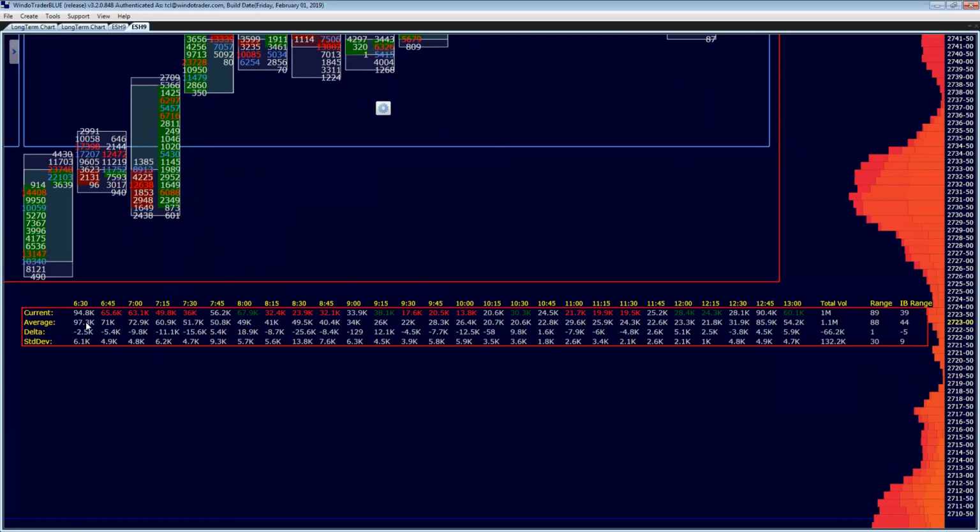The delta, or the difference. And then we compare it to one standard deviation. If it's within one standard deviation, we paint it white. If it's below one standard deviation, then we paint it red. And if it's greater than one standard deviation, we paint it green.